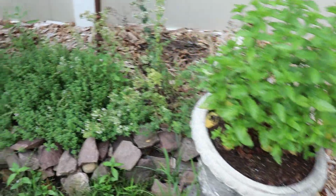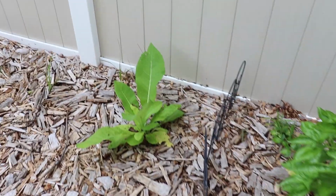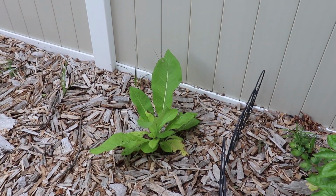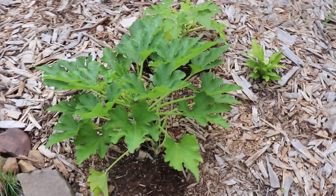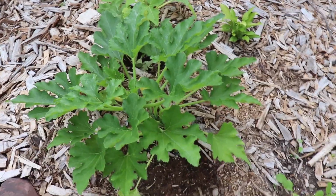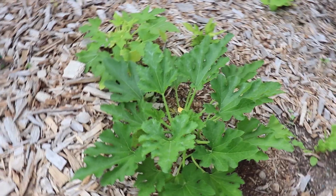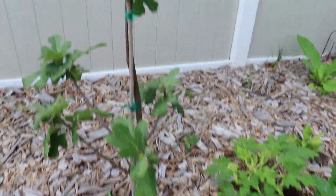I have the herbs here going on. Look at that basil, it's huge. And then some elecampane over there that I started from seed. That keeps growing, that's good. These are the summer squash that I picked up for free. These, for some reason, I guess must have more drainage. We did pick up one yellow squash last week. We got more coming.